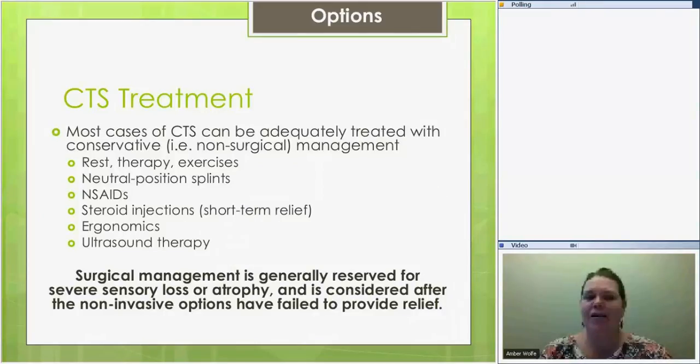There are steroid injections that are very short-term relief. Obviously, you would have to do a steroid injection much less frequently than you would have to take an over-the-counter medication, but it is not going to be a permanent option for pain relief. Different ergonomics, and you'll hear Ned talk a little bit about those later as well, as far as grip position and grip diameter and the natural position that your wrist should be in. And then even things like ultrasound therapy could help with carpal tunnel.